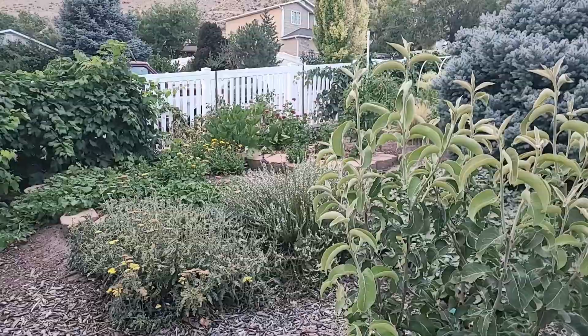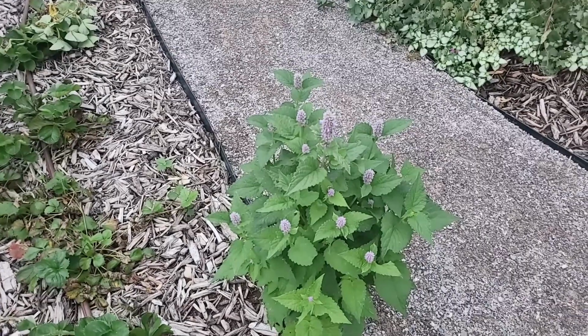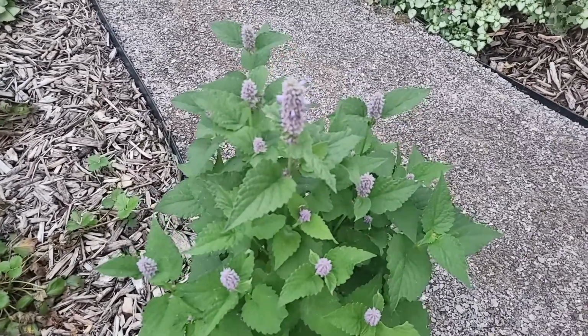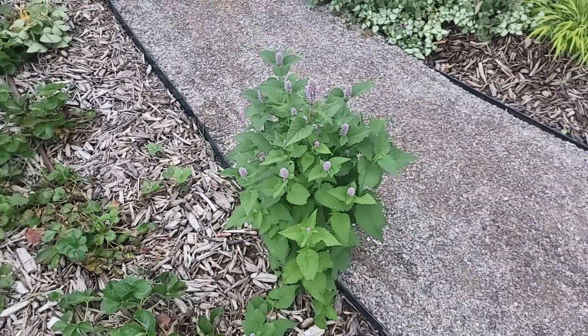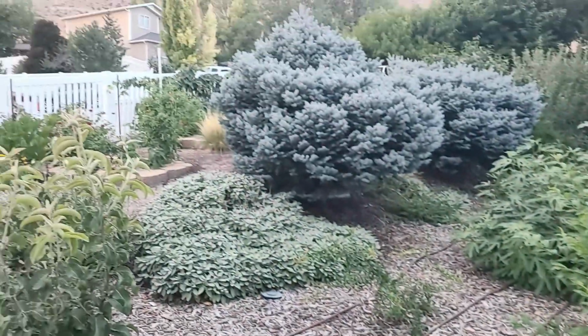Let's show you a little bit of what's blooming back here, even though it's not a lot. This is one that I'm excited about. This is an agastache. This is a licorice mint. And look at the really pretty blooms on there. Now, the fun story about this one is I purchased a plant and planted it in my garden beds over there about 10 years ago.